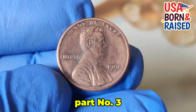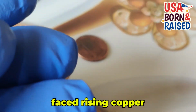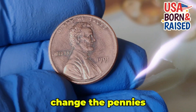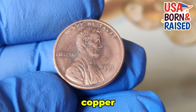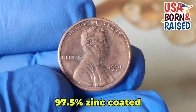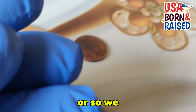Part number 3. Composition shift: the copper versus zinc dilemma. In the early 1980s, the U.S. Mint faced rising copper prices. To save costs, they decided to change the penny's composition in 1982. Before that year, Lincoln pennies were made of 95% copper. Afterward, they switched to a cheaper core, 97.5% zinc coated in 2.5% copper. By 1985, the switch was complete, or so we thought.